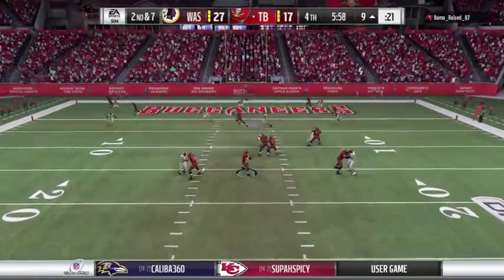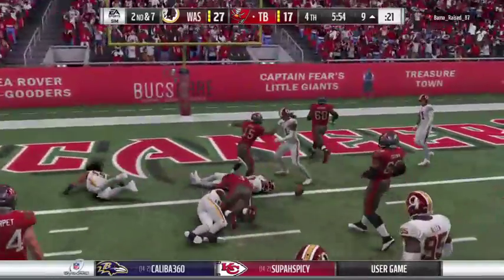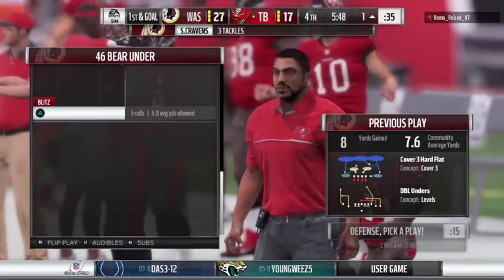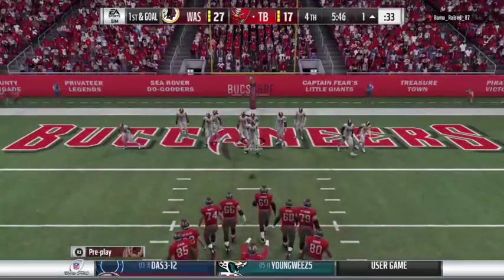Winston. And he'll be brought down right on the edge of the goal line at about the 1-yard line. It's an 8-yard pickup, and it leads to a 1st and goal. So now it's 1st and goal.